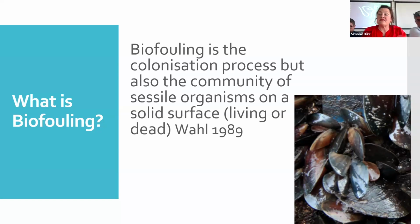Now, that's just what biofouling is. We also separate out biofilm. Biofilm is just the beginning of the big biofouling community and consists mostly of bacteria, diatoms, and some protists, for example ciliates. On this photo, I'm showing you some Mytilus edulis, the common blue mussel. They are very dominant and very famous as a problem biofouling species.